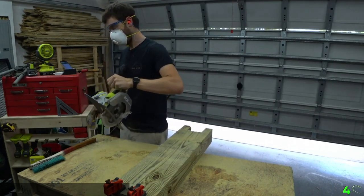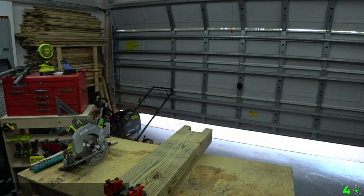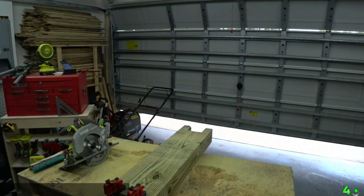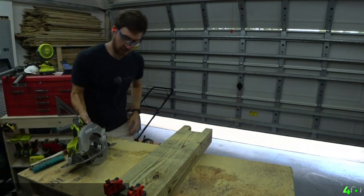Alrighty, I'm going to throw the big battery on the charger. Well, I'm covered in sawdust. Oh, did I unplug that? Crap. There we go. That one's charging. I'm going to throw this on there too. Yeah, the saw was really bogging down through this wet 2x4, that's for sure.